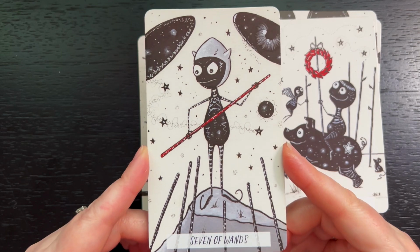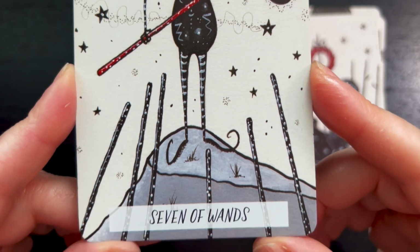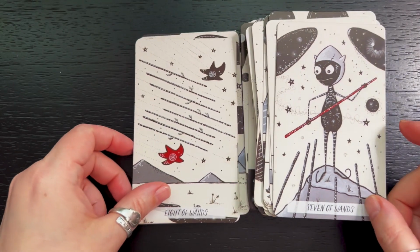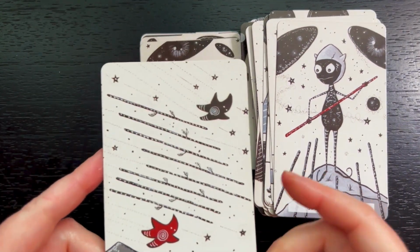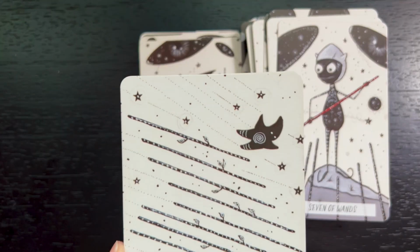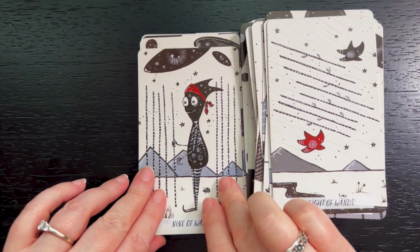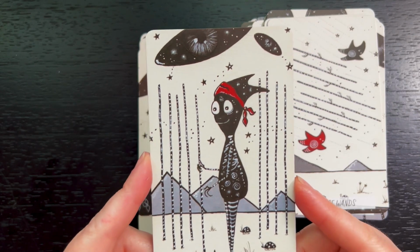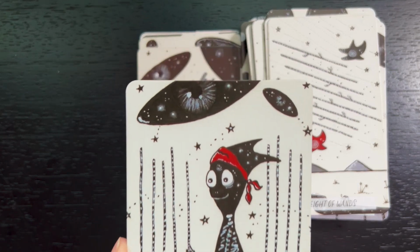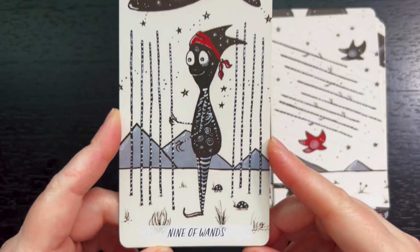Our very defensive Seven of Wands. Holding the red wand. Here we have movement in our Eight of Wands. Our Nine of Wands, which always reminds me of Bruce Springsteen when I see this card. I think it's a red bandana, but I always got that Bruce Springsteen vibe. I love this card.